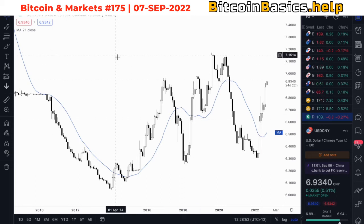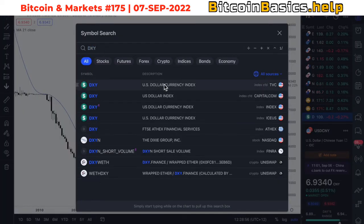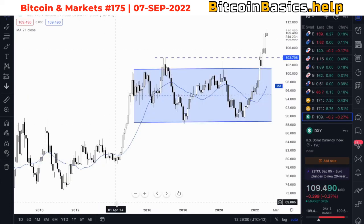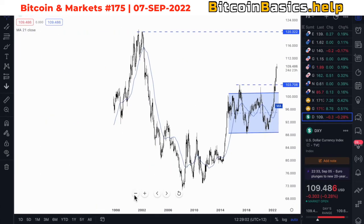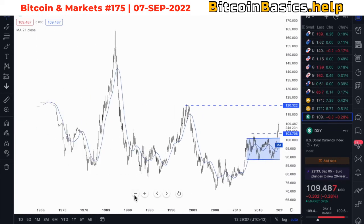But if we go back to the DXY, we are just nearing all-time highs here. So, no, sorry, we're not nearing all-time highs. There's still a long way to go. Now, this is interesting because if we go all the way back to 83, the DXY was at 165. We're now at 103. The previous high was 120.